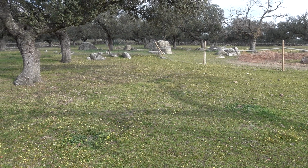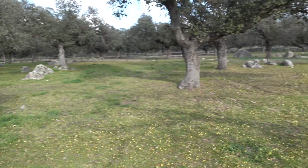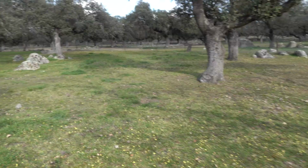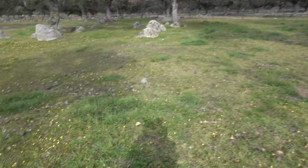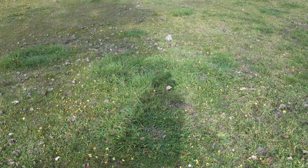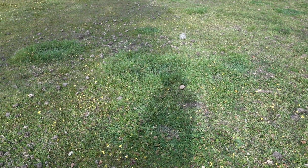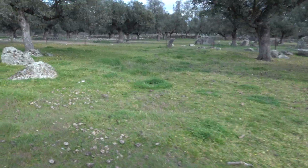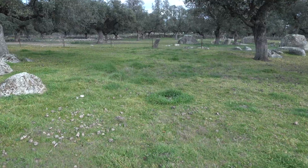And I will now go into this area and show you a little bit more. Maybe we can do this walking. So wherever there is a lot of manure, like here, that grass is growing very well. And there in these areas, it is growing extremely well and dense.